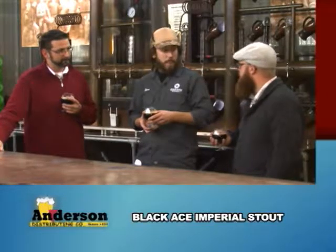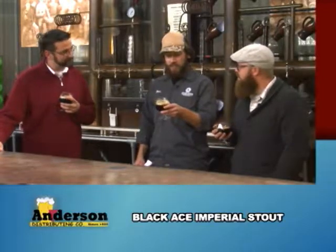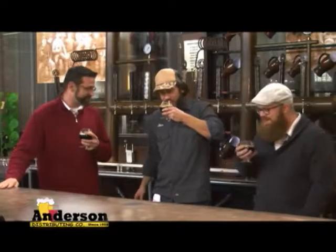Well, color me excited. We'll actually have to come back and try that one too. So that should be a little bit more boozy, bourbon characteristic, and the oak brings out a vanilla characteristic as well, so it should be different from this, but you can still appreciate this for what it is, I guess.